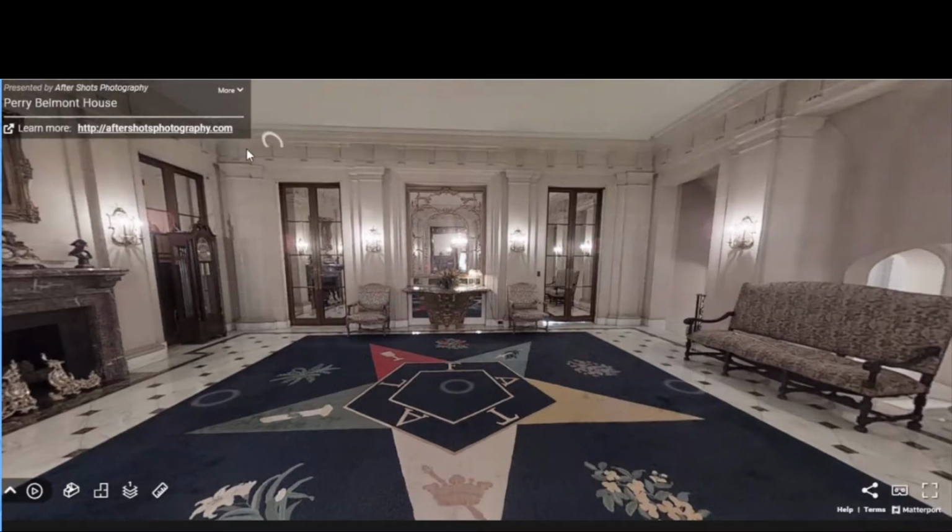And now you can see another view of the symmetry of this reception room, done in the beautiful stone. You can see that the doors are mirrored. That was another thing done during that period of time, to make the room even larger, to show more expanse.